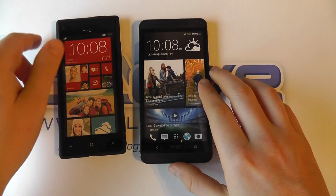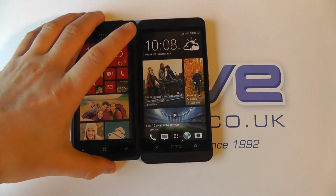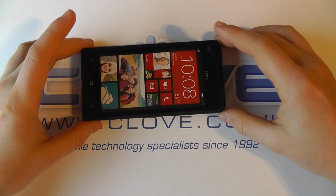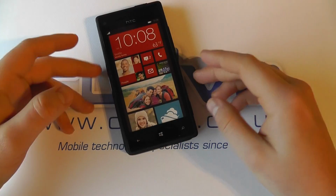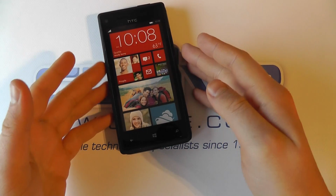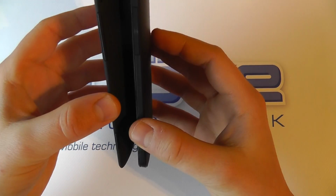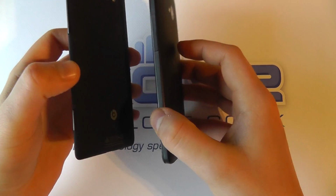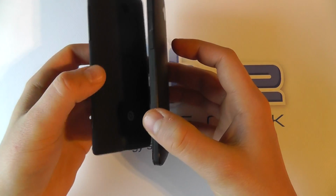We've got the HTC 8X here, so this is the Windows phone from HTC. You can see that in terms of size, that's much more similar. The 8X is a little bit sort of squarer on the corners. It's a bit wider as well, just very fractionally. Thickness wise, I think the HTC One's pipped it there. The 8X is pretty thin, but it's got a curvature to the sides here.